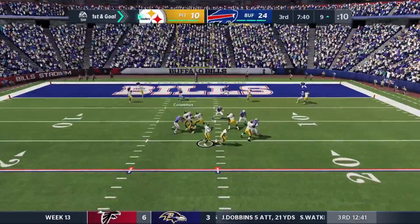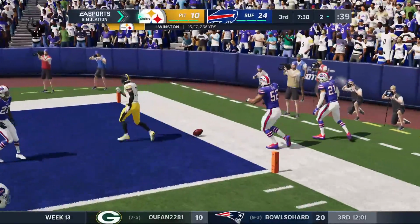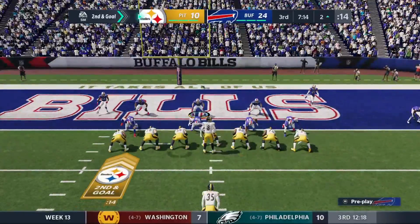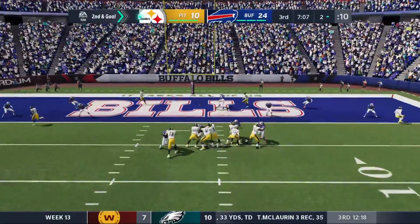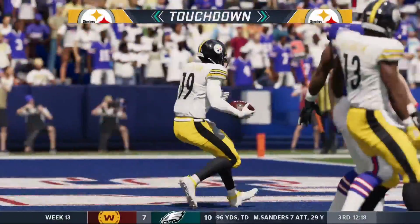From the shotgun, it's Winston. Toward the pylon, caught. And he takes this down to about the 2 before going out of bounds. A gain of 7 that time. Second and goal. Brings up second and goal at the 2-yard line. To throw, Winston. That is caught. It's Juju for the Steeler touchdown.